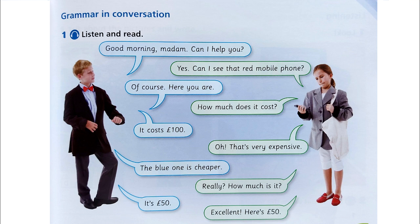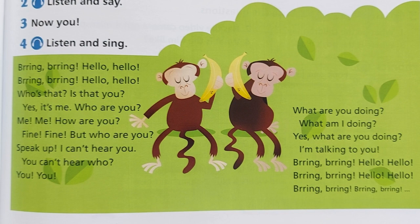Unit 5, page 61. Activity 4. Listen and sing.